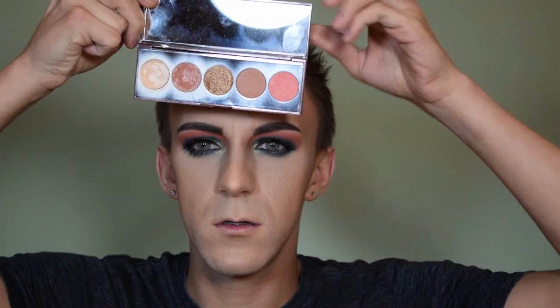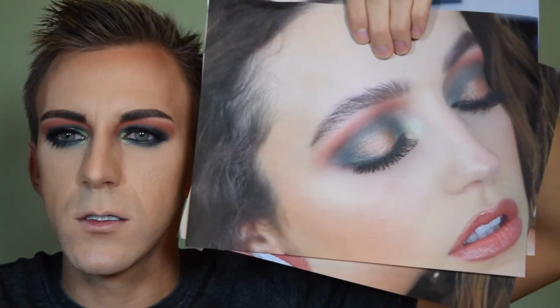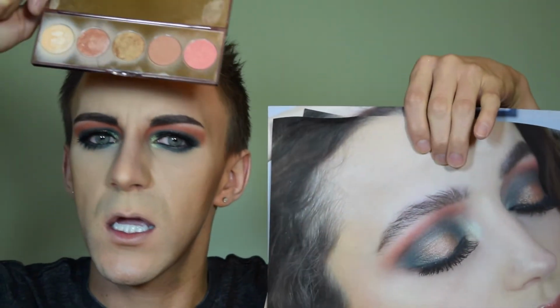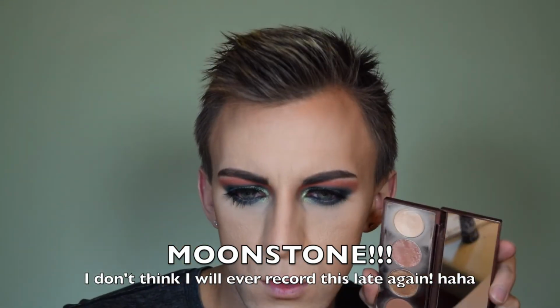Now I just need highlighter and blush. Let's look at this Becca Afterglow palette, see what I've got. I could go in with this corally pink color because that would kind of match the eye look. What did she use? There's her highlight, my highlighters. Is that pink? Yeah, that's a pink. Moonshine, rose gold, and topaz. What would go with this? Moonshine, rose gold, topaz, moonshine. Moonstone. It's moonstone.